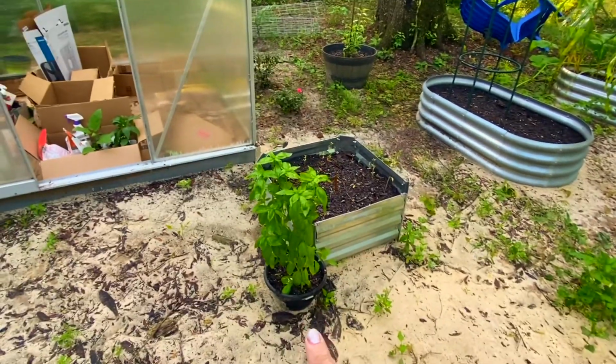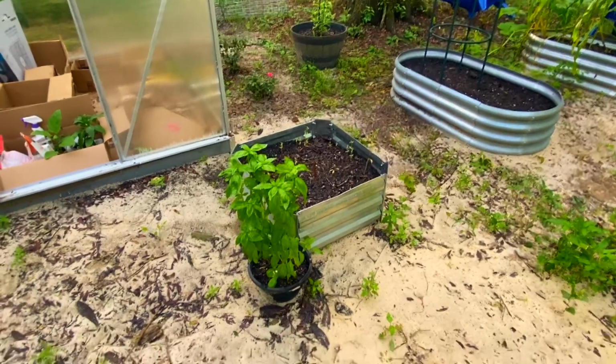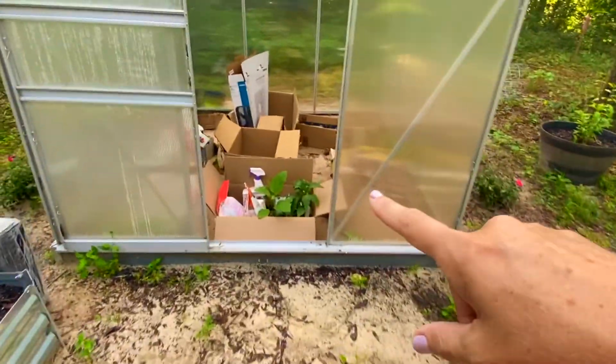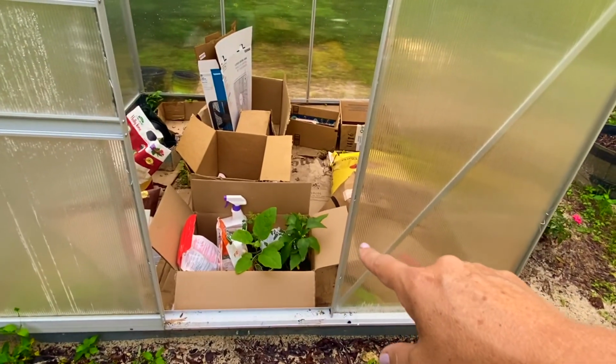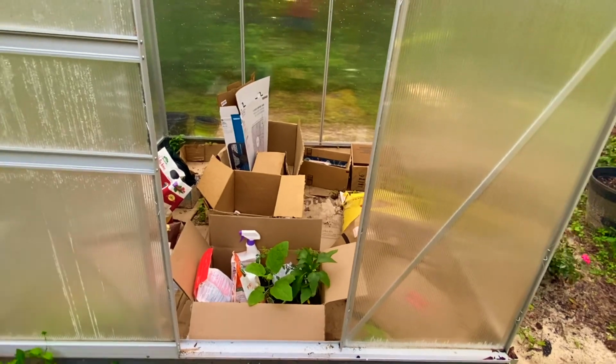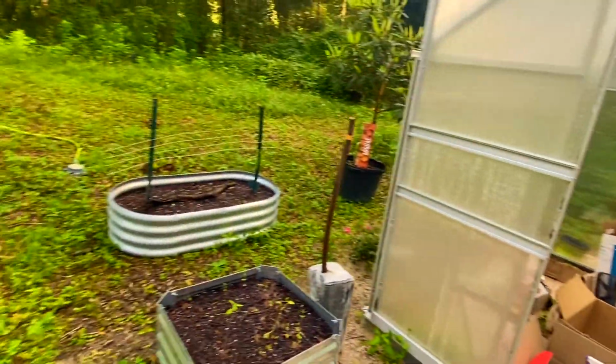My sweet neighbor brought me a basil plant. I thought that was really cute. So love that it's doing well. I brought up some more fertilizers and starts that I had at home. I found some more sun sugar tomatoes, which are my absolute favorite. So I'll be putting those in as well.